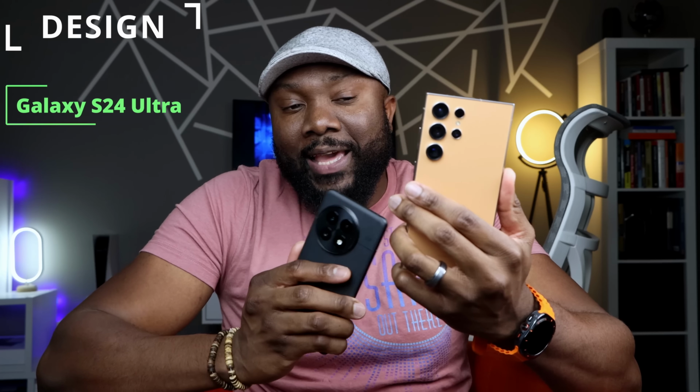The verdict here, personally, again, it's subjective. I'm gonna lean for the Galaxy S24 Ultra. I prefer this design, this massive block here. I have large hands, so it just works well with my hands.